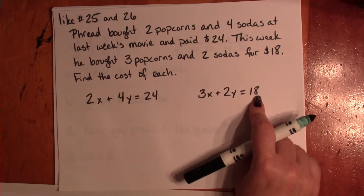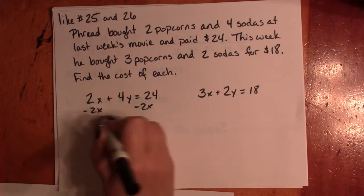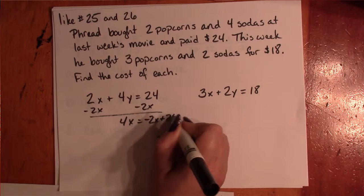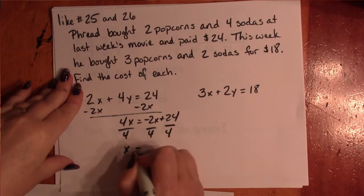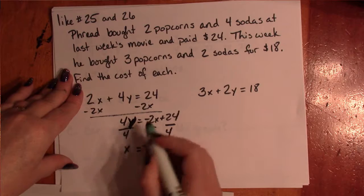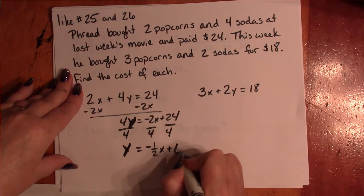And so we're going to solve for Y. So we're going to do -2X on both sides. And then 4Y equals -2X plus 24. And then we're going to divide each by 4. So that X equals -1/2. Nope, that's a Y. Y equals -1/2 X plus 6.